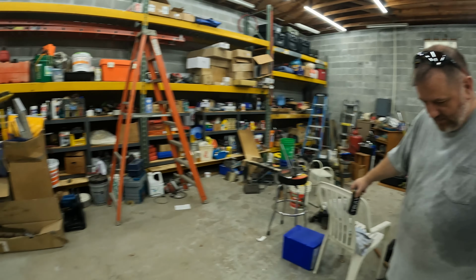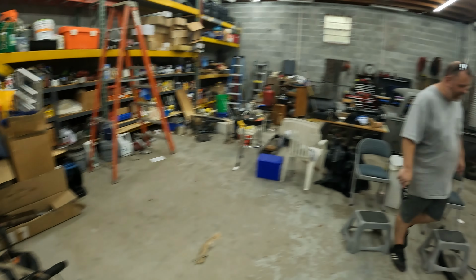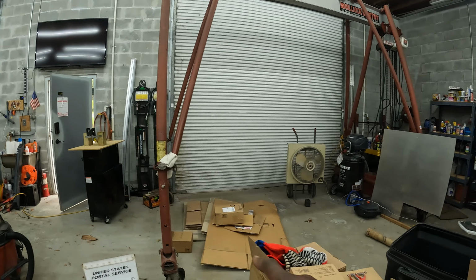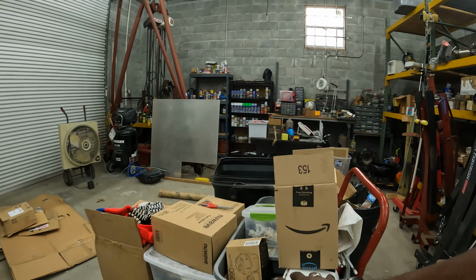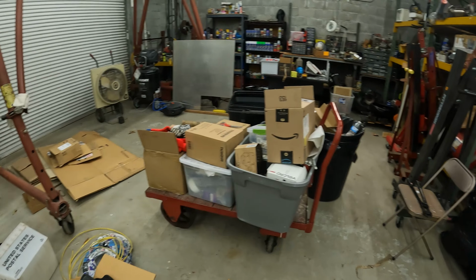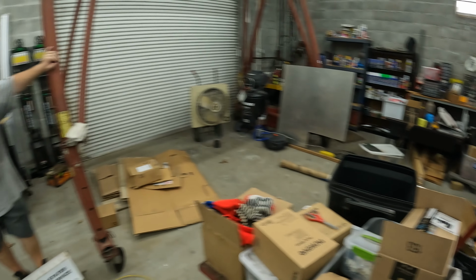But yeah, we got floor space back again. Look at this. Woo! Floor space. And those moving boxes, hopefully someone's going to pick them up. This is the cart we're referring to that has a bunch of free stuff.